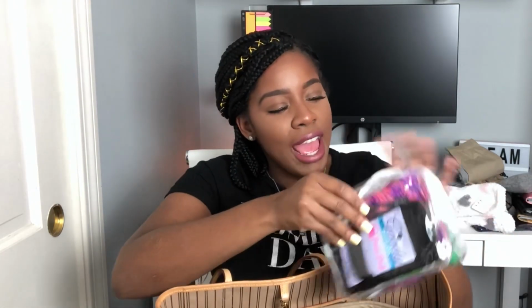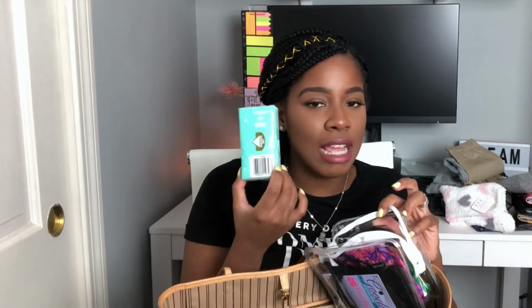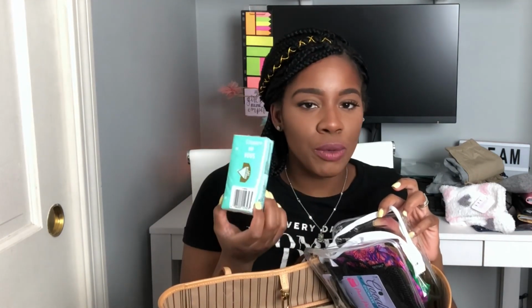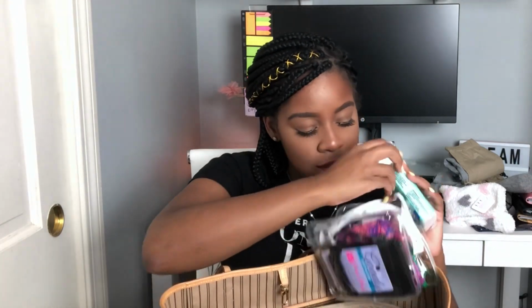Next, I have this carry-on approved little pouch. I got this from Amazon, and in here I have some Kleenex, which is a must-have for me. I don't know if you can tell, but I'm really stuffy right now. I've been sick, but I love carrying Kleenex because you never know when you're going to need it, either for your nose or if you make a mess, anything like that. I have my Kleenex with me.